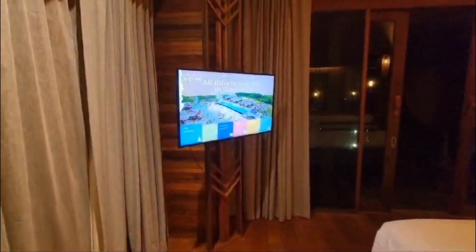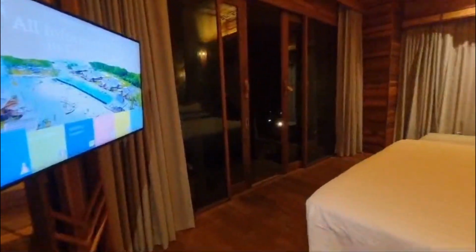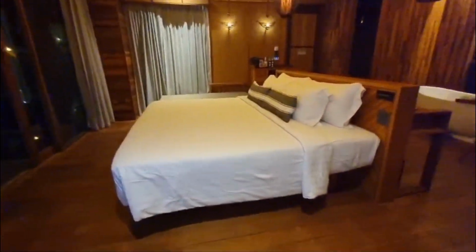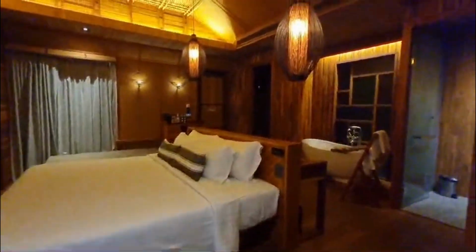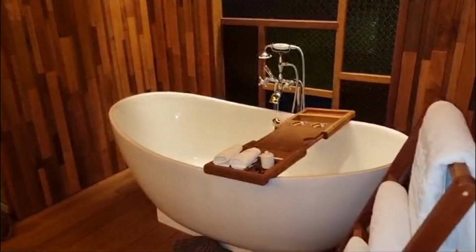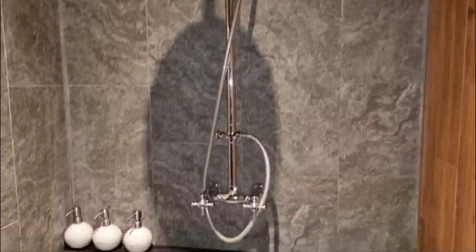We are here at the Venice Krabi Villa Resort. We arrived quite late and we were only staying here one day, and because we arrived late, we were transported to our overwater villas by a buggy instead of the traditional Thai gondola.